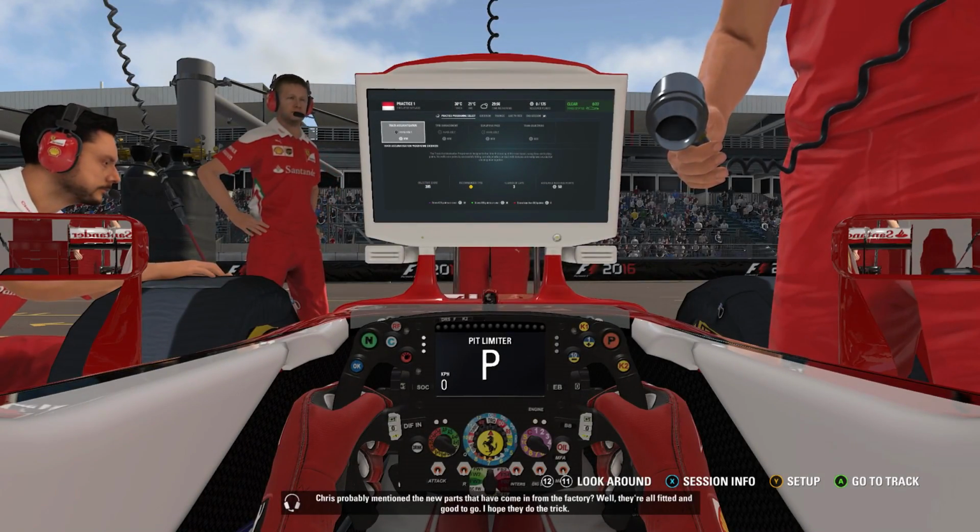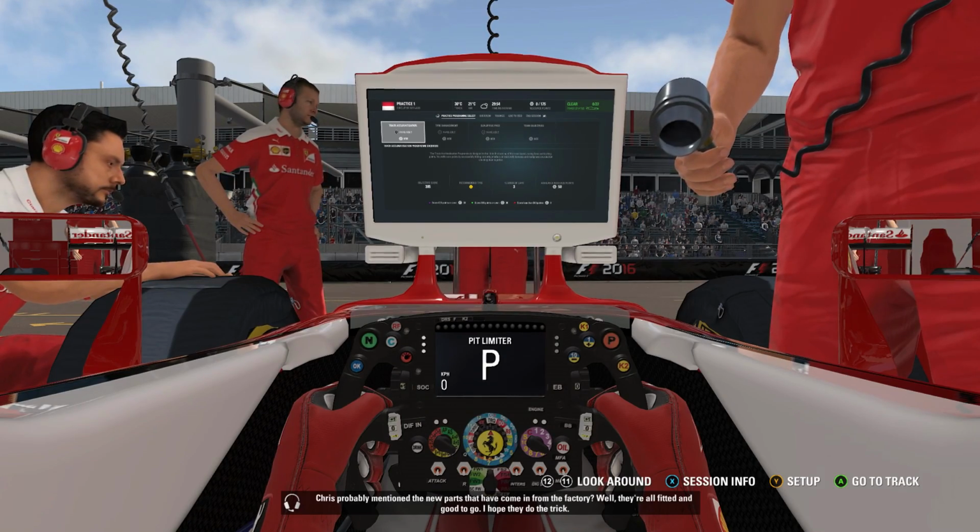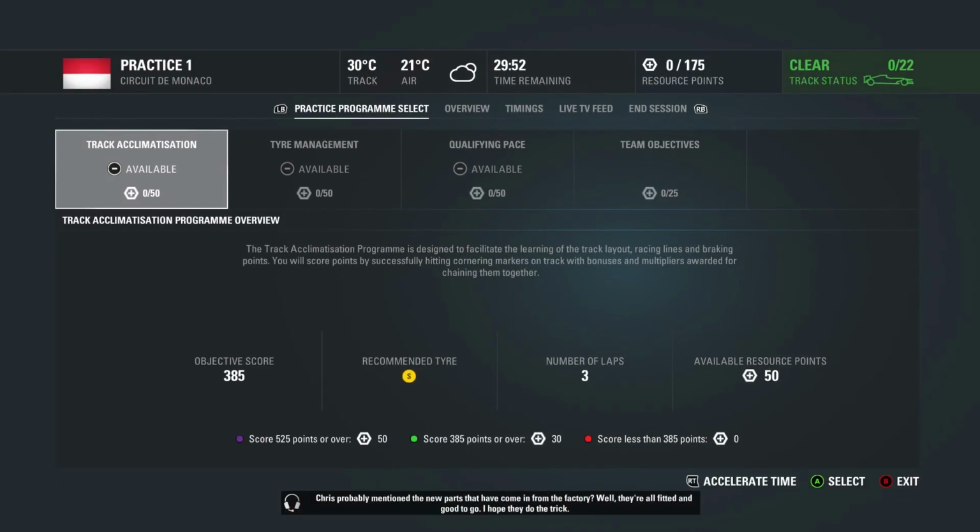Right, Chris probably mentioned the new parts that have come in from the factory. Well, they're all fitted and good to go. I hope they do the trick.